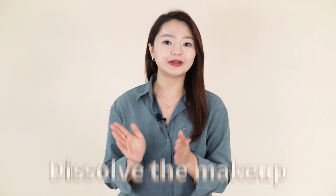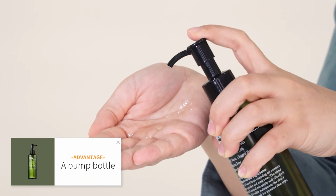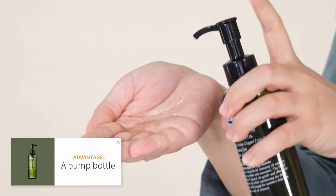The main function of the cleansing oils are quite similar to cleansing balms. They dissolve the makeup. These products are oil-based makeup removers that work to effectively melt away any sunscreen, waterproof makeup, and even clear pores during the first cleanse. They usually come in pump bottle to avoid any contamination, which is different from cleansing balms. In this case, it's a huge advantage of cleansing oils.